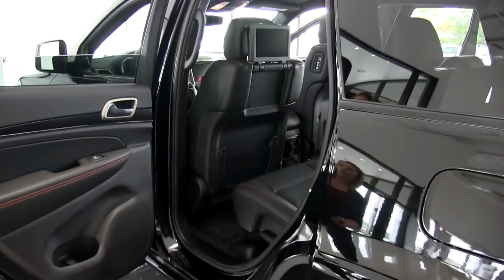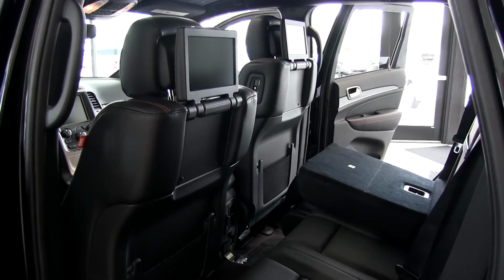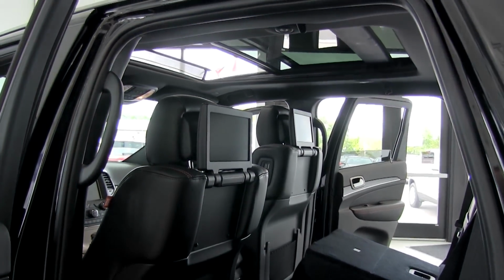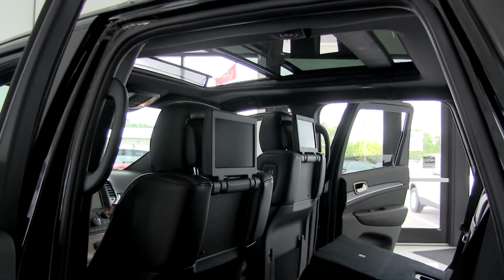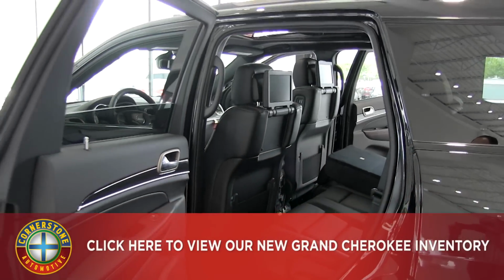And then another look in the back seat here. Again, a nice amount of legroom there, and I do also want to point out the panoramic sunroof above. The front part opens up, and then the back part there in the back seat just acts as kind of like a skylight, but it's really nice, lets in a lot of light there.